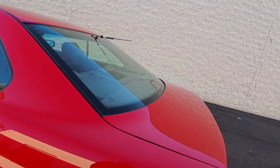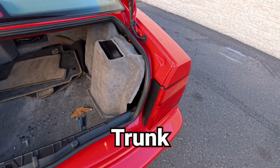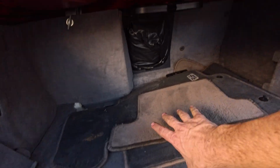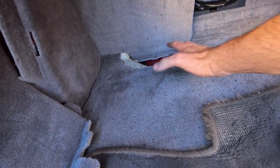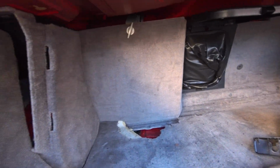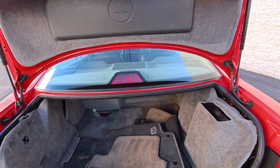Now we'll go back into the trunk. Show you here. So they didn't get this all detailed up, but overall, I would say it's in decent shape. It's not like horrible shape, but there's a little bit, little things kind of missing from right there, but overall, it's not too bad. Really, actually, pretty good. But for not being fully detailed, it's actually pretty good right there.